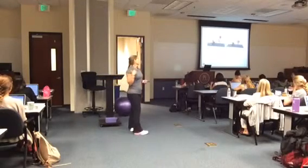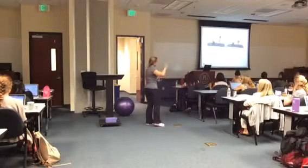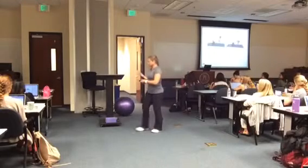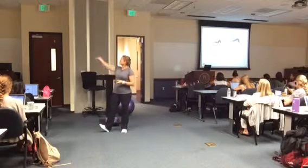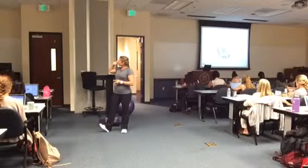Cat-cow is another great way to help with round ligament pain because you're pumping the spine and you're starting to take some stress off. It's always nice to have a couple of different options because one exercise may help one person and might not help another person. Bridges are another great way to do it.